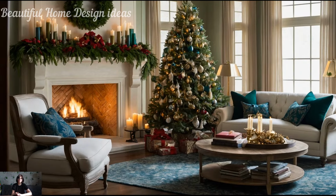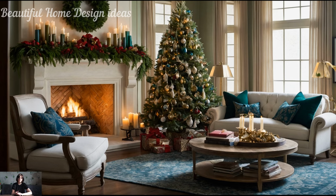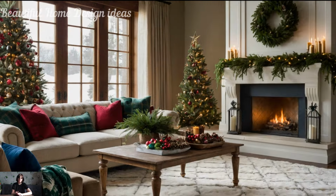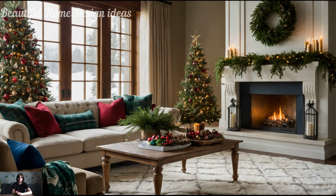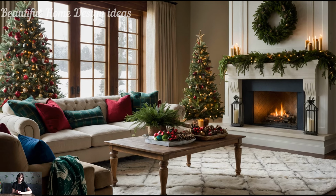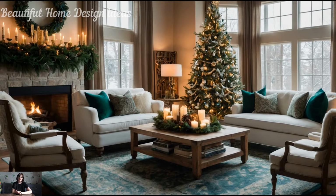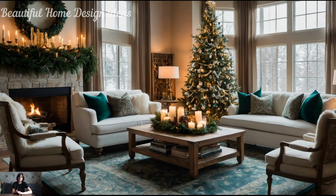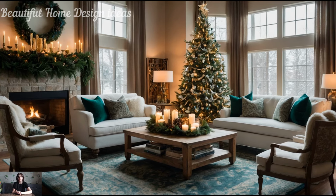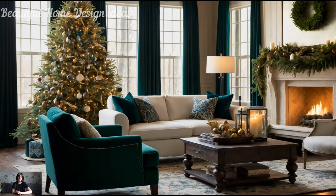Next up is the trend of rich, bold colors. While classic red and green will always have their place, this year's palette is taking a turn towards jewel tones. Think deep emerald greens, sapphire blues, and rich burgundies. These hues add a sophisticated edge to your Christmas decorations. Layering these colors through table linens, tree ornaments, and wrapping paper creates a visually striking effect that feels both festive and refined. Consider pairing jewel tones with metallic accents like gold or brass for an extra touch of glam.